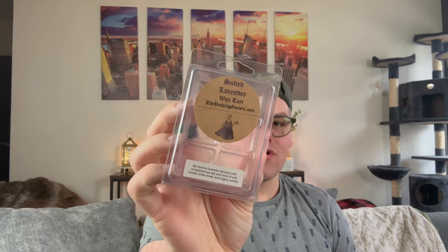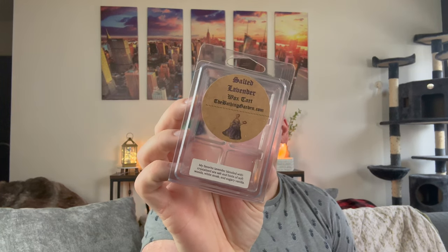Salted Lavender right here. My favorite lavender blended with crystallized sea salt and hints of soft woods, white musk, and sugary vanilla. This was okay. I didn't like the lavender in here. I'm more of an herbal lavender person, and it was pretty sweet to me.